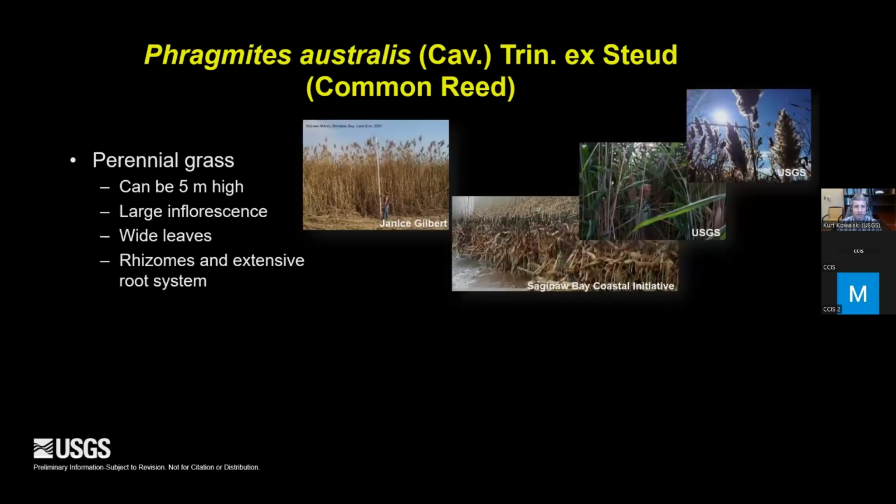So you saw from the picture how tall and robust it can be, but what you can't see is that underground biomass. And we oftentimes think that nearly two thirds of the plant is below ground. So that's that middle picture there. You see the extensive root and rhizome system that the plant has underground. It's a clonal plant, and so there's a lot of biomass underground.